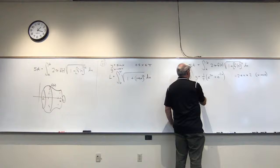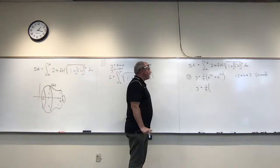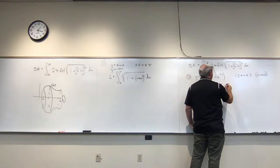So y prime would be equal to, the 1/4 just stays and I'll take the derivative of the other piece. What is the derivative of e to the 2x? 2e to the 2x, yeah, the 2 comes down from the chain rule. So I get 2e to the 2x. And then here, the negative 2 comes down. So I get minus 2e to the minus 2x.